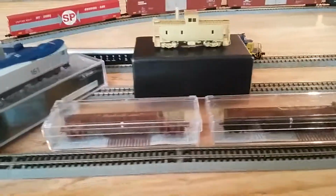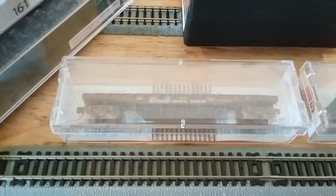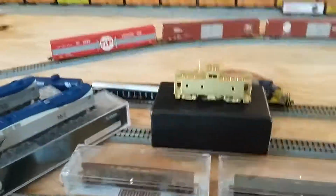Now we come to some rolling stock. We got 2 Microtrains flat cars. One is SEL. The other one is Southern Pacific. This one, it couldn't have worked out better. Not only is it SP, but $980. Even for a hobby shop, that's a great price.